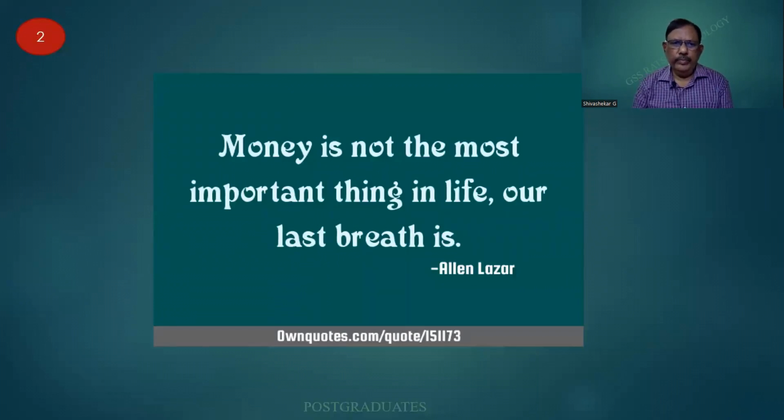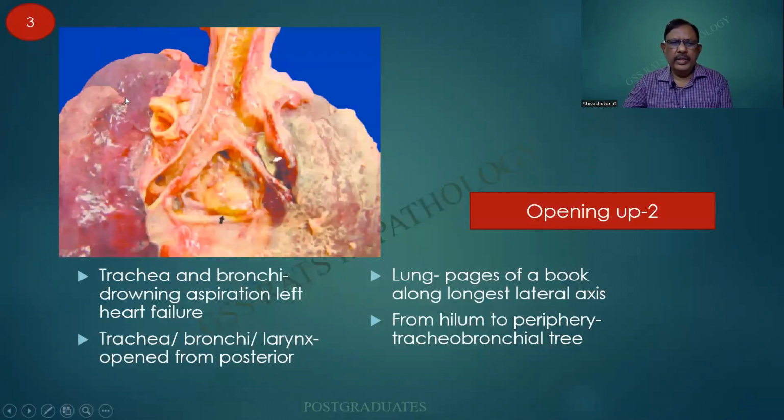Starting with a quote. Money is not the most important thing in our life. Our last breath is. I searched for some quotes related to breathing and respiration.